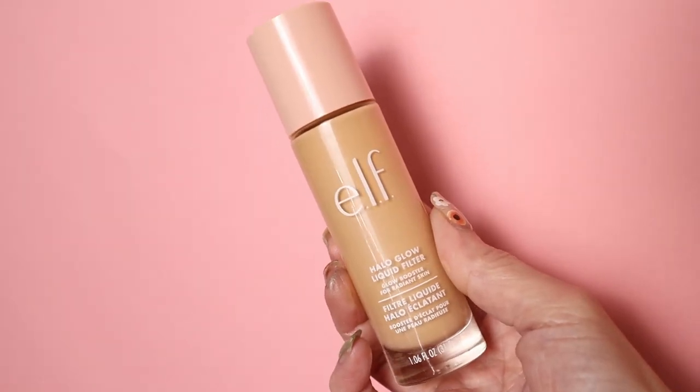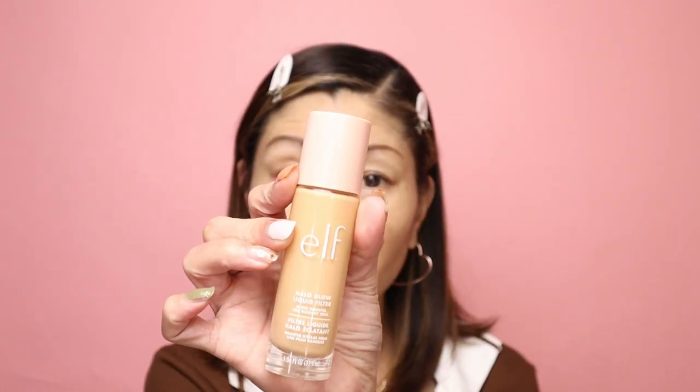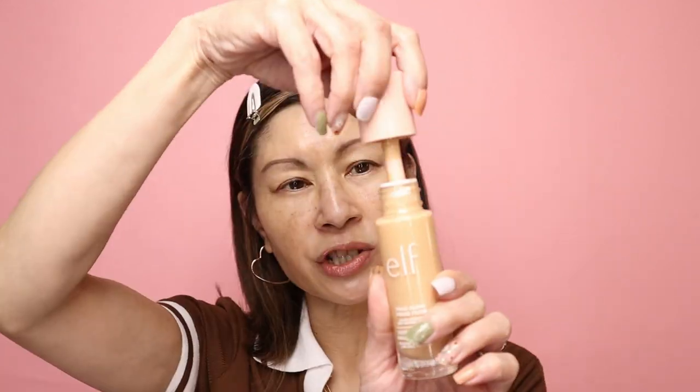Now for primer and foundation, no surprise here. I'm gonna go in with the e.l.f. Halo Glow Liquid Filter. You guys, I've been absolutely loving this. It is the dupe to Charlotte Tilbury, but honestly, I prefer it over the Charlotte Tilbury. There's something beautiful about this because it has skin loving ingredients like hyaluronic acid and squalane, and it just gives your skin a natural radiant boost. And I'm in the shade 2.